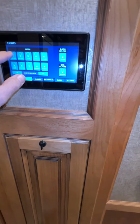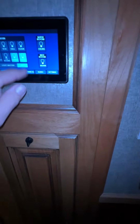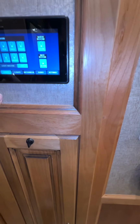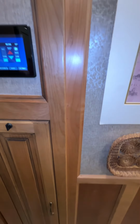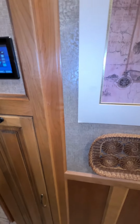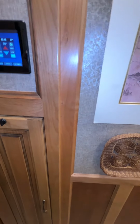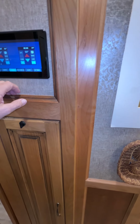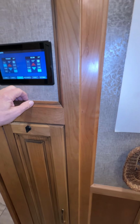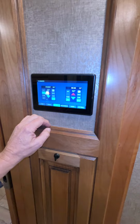So I've got all the lights on now. You can just turn them off one by one, or you can turn them all off on the master. And climate, you've got a heat pump forward on this. I believe it's 15,000 BTU or 13,500, I can't remember. And then the standard one in the rear that doesn't have a heat pump. Very, very efficient systems, and it will heat the coach up very quickly, as long as the temperatures are above 40 degrees.